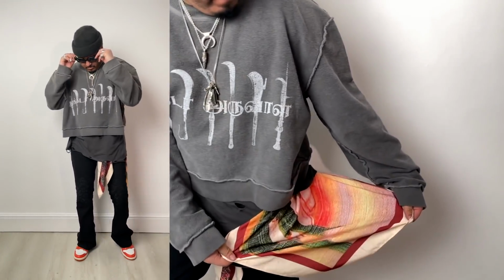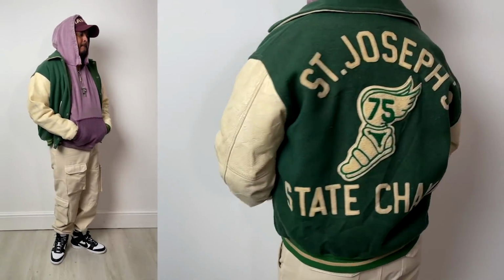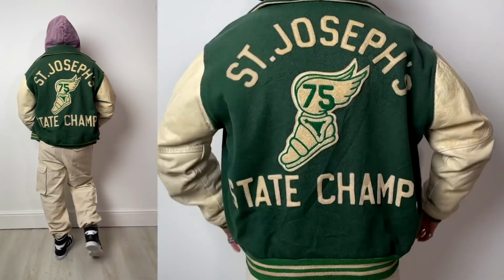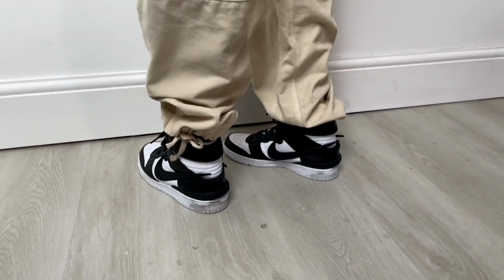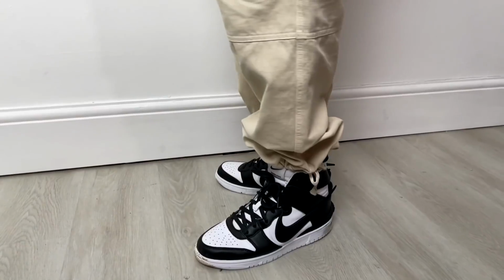Nice. Next fit, we got more color, taking on a lighter palette. And he's also styling the Ambush Dunks here as well, which is, we never planned this, but after this video, me and Sanjeev also held hands and kissed.